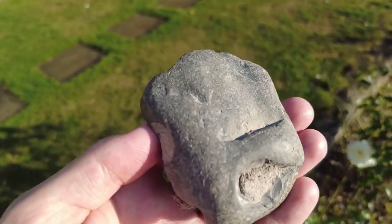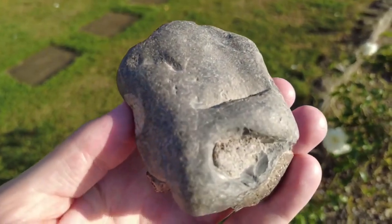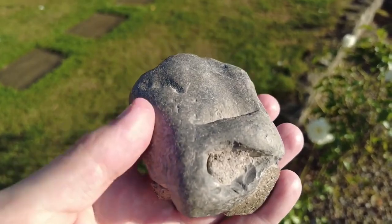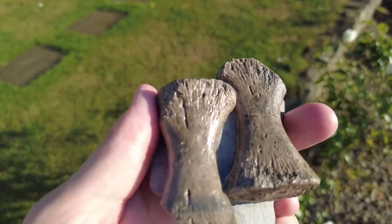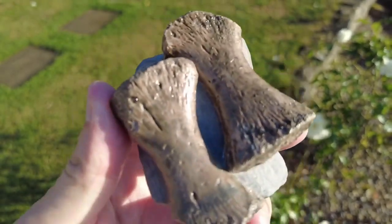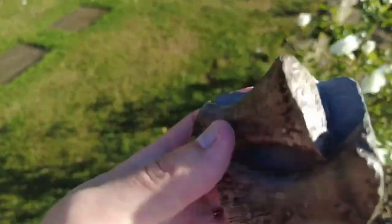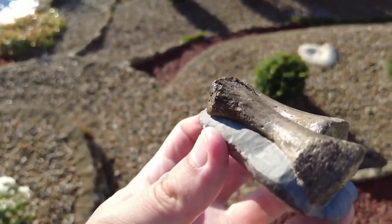So initially I did think they were ichthyosaur paddle digits, so I gave them to my friend Ryan, who has done a brilliant job at preparing them for me, and they came back and there were two plesiosaur paddle digits, which is so much rarer for the Yorkshire coast. Any plesiosaur remains are very sought after. This is definitely a new one for my collection. I'm really happy with how these have turned out. Really nice prep and a very rare find.